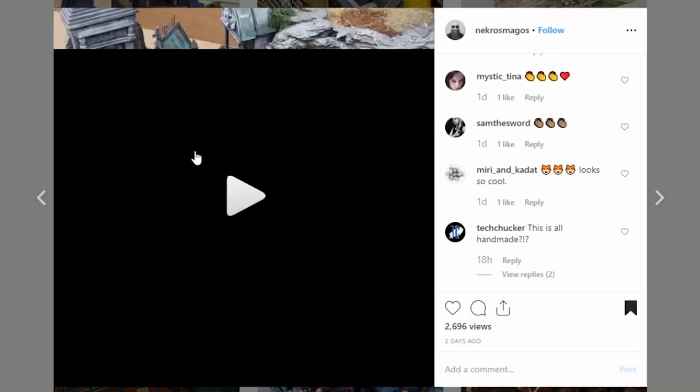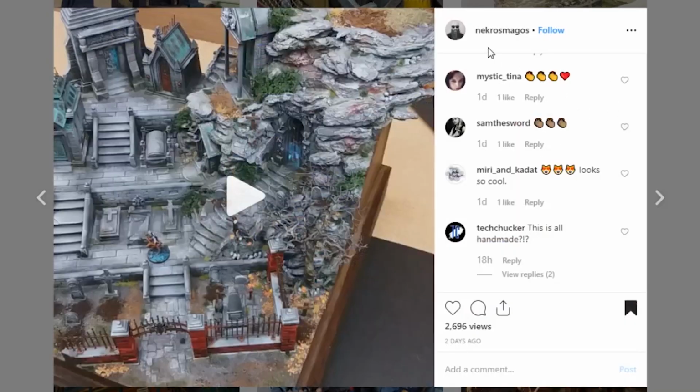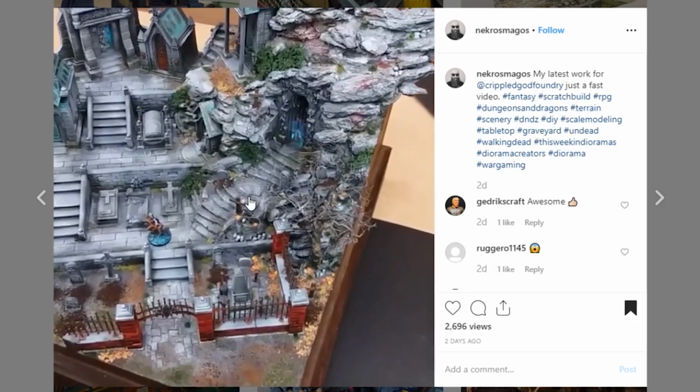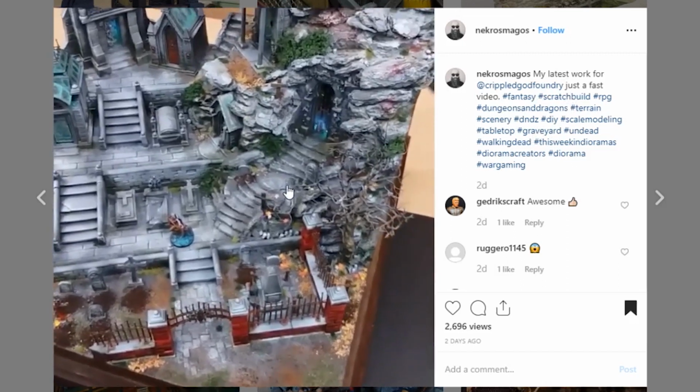This next one is absolutely epic. It's from Necros Mango. No, I said that wrong. Necros Magos. Okay, I can't talk. Okay, we won't keep trying. But I left a comment asking if he made all of this by hand, and he did. This is absolutely amazing. It's for the Warhammer wargaming stuff.